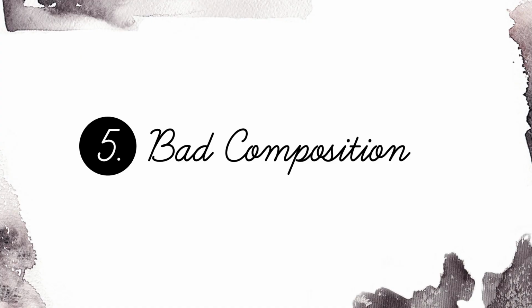Mistake number 5, bad composition. The text itself has a composition too, and to look harmonious, it must be well balanced. This starts with organizing your phrase and giving more priority to the most important words. That's what we call hierarchy. For instance, let's take the phrase "hierarchy is amazing." If we place them in order of the most important word to the least important, it would be first, most important, hierarchy. Second, amazing. And third, "is," which is kind of a filler word and not really important at all.